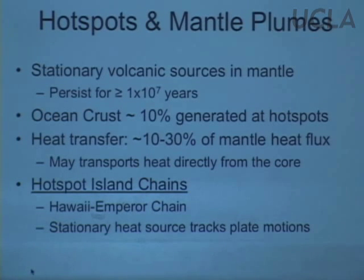Okay. And the interesting thing about these is because they're persistent, they stick in the same place, we think, more or less, they move a little bit perhaps, but more or less in the same place with respect to the Earth's deep mantle. Plates are moving. So if you have a hot spot that's fixed and the plates are moving over it, you're not going to just generate one volcano, but you're going to generate one volcano, then the plate's going to move, you're going to generate another volcano, the plate's going to move, you're going to generate another volcano, and eventually you'll generate a long linear chain of volcanoes.